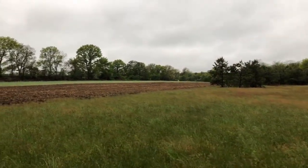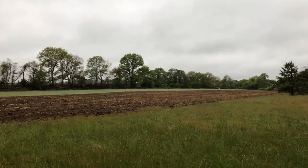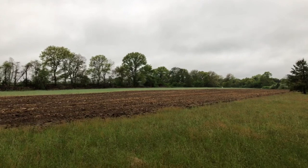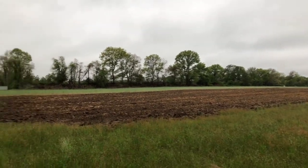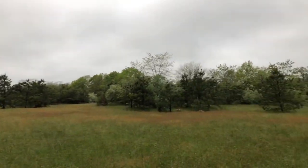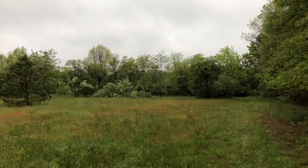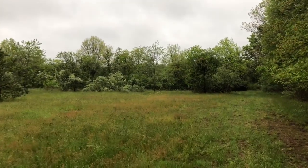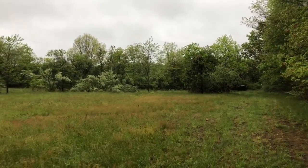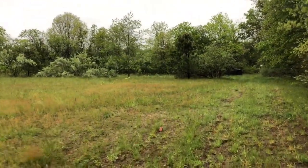It's just a big, empty field. But obviously, someone's doing work over here. All right, let's walk back to the Jeep and start crawling out of this place. I'll bring you guys along with me until I get to the exit. Maybe the Amish pot field.